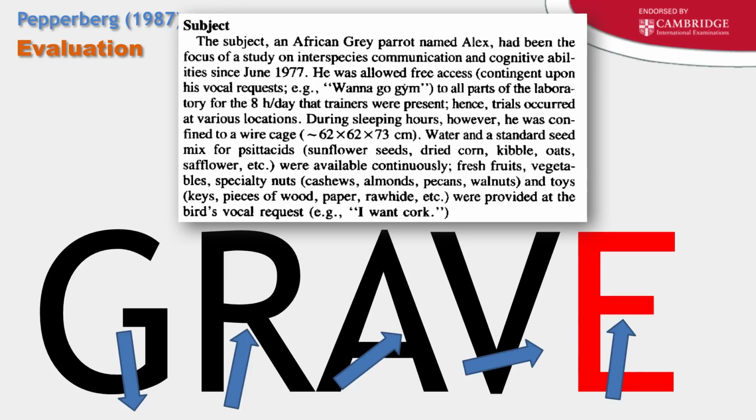And in terms of ethics, I highlight this one in red because, again, we're not dealing with the typical ethics here. Was Alex debriefed? Probably not. Did he have the right to withdraw? Well, kind of. I mean, if he wanted to go back to his cage, he would sometimes say back to cage, and that was the end of the day. However, this is something new for psychology. The psychology syllabus is that we have to think about animal ethics.